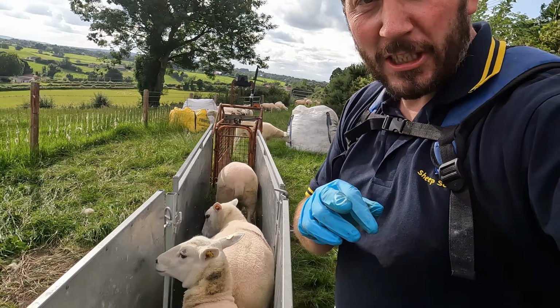I don't actually bother fiddling with the wool or trying to get all the maggots off. That stuff, that winter dip, is extremely toxic to maggots, and I'm 100% confident it just wipes them out.